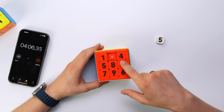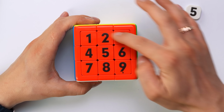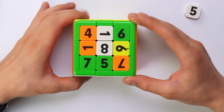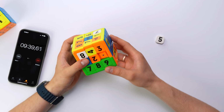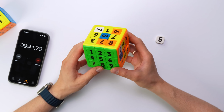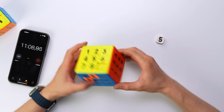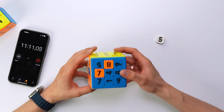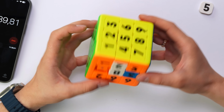Let's try to solve this, starting with the 9. Whew, 1, 2, 3, 4, 5, 6, 7, 8, 9. Then green. Whew. Yellow quite fast. And I need 9 here. I'm really accelerating. I love it. Like this.